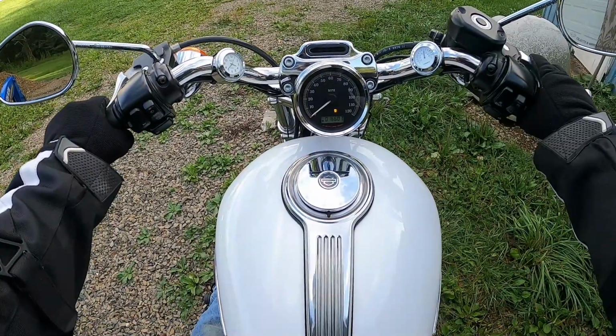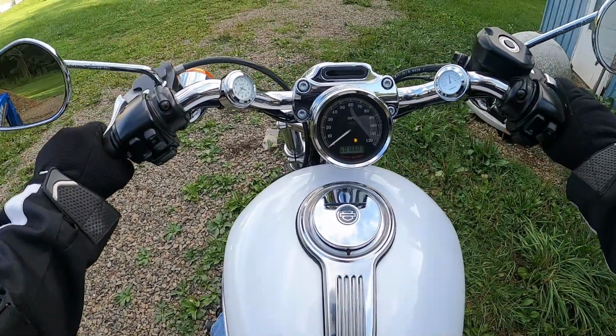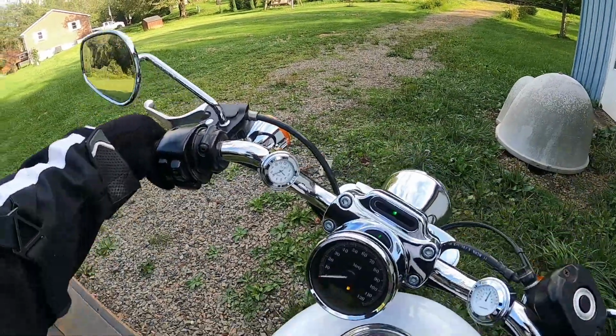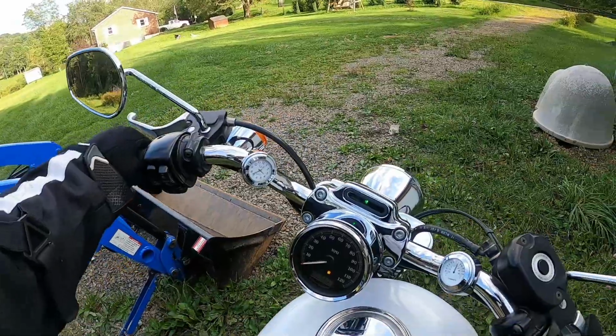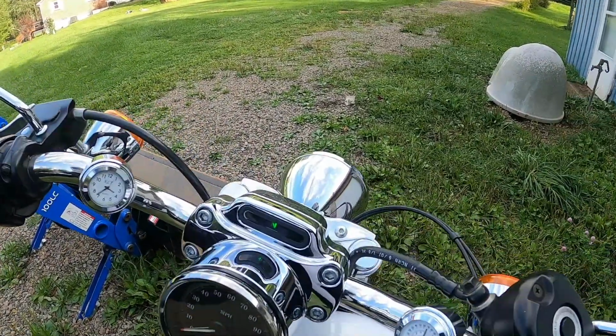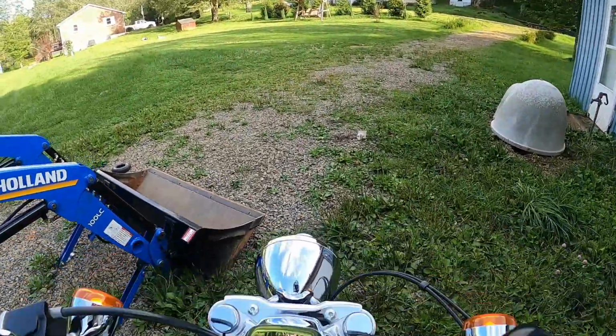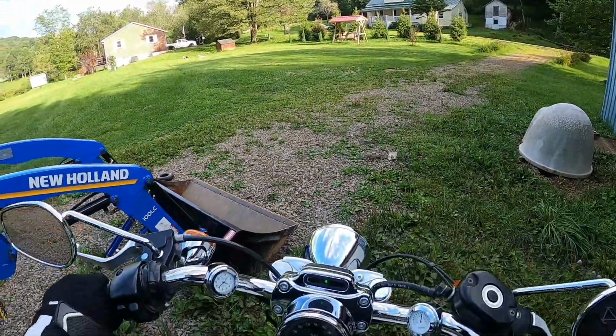It looks like my gas light finally came on. So that means I have like 1 gallon left. It'd be enough to get me to the store. I'm about 10 minutes away from a store actually, so it's not bad.